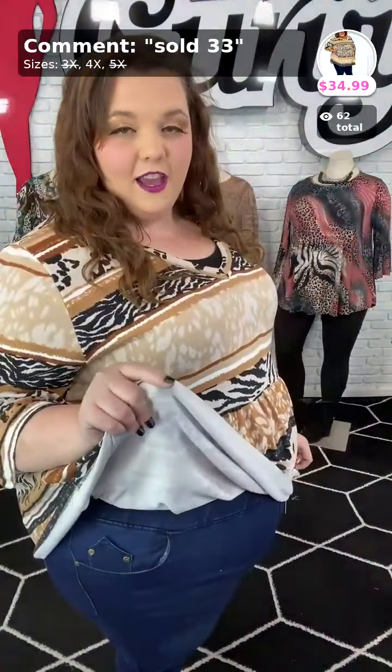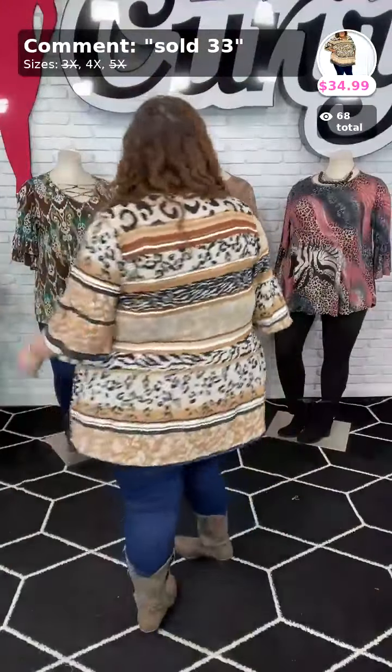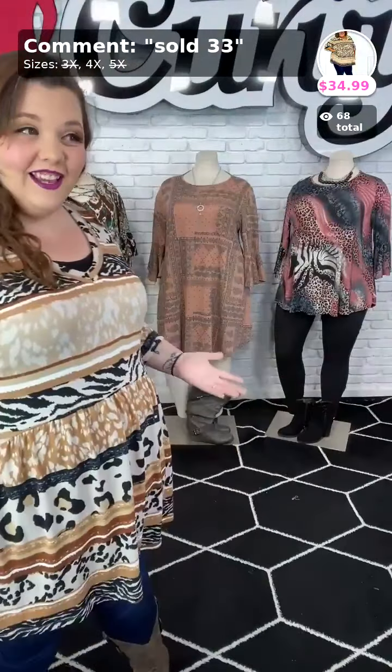Girl, you are gonna love this top. She said, were you wearing a 3X in number 32? Yes, I was. So, I'm in the 4X. This is that French terry, so it is super soft. You're going to love it. And y'all, I'm just going to tell you right now, we've only got one left. One left in that one? One left in the 4X, and that's the size I'm in. So, y'all, grab it. Grab it up. There's one. One left, y'all. Get it!